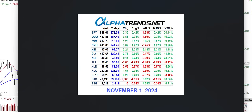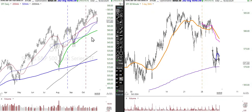Today's Friday, the 1st of November, and today we had a little bit of a bounce back. For the week, we're basically lower, except for the biotechs, which gained a little bit of ground, and the cryptos had a strong week as well. So let's take a look at these charts and make some sense of it.